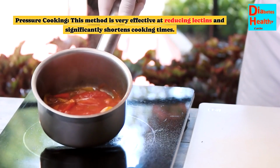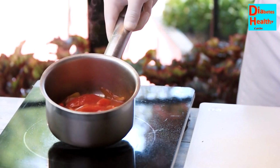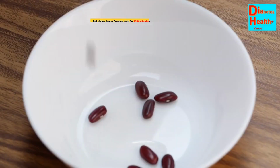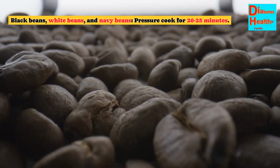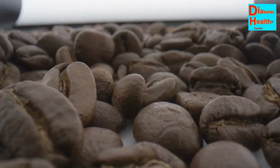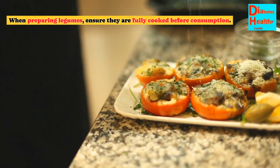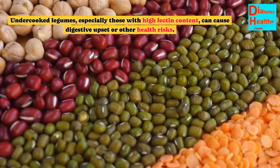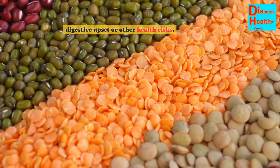Pressure cooking. This method is very effective at reducing lectins and significantly shortens cooking times. Pressure cooking times can vary, but general recommendations are: red kidney beans, pressure cook for 15–20 minutes. Black beans, white beans, and navy beans, pressure cook for 20–25 minutes. Lentils, pressure cook for 10–15 minutes. When preparing legumes, ensure they are fully cooked before consumption. Undercooked legumes, especially those with high lectin content, can cause digestive upset or other health risks.